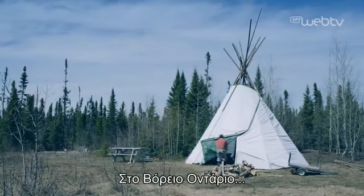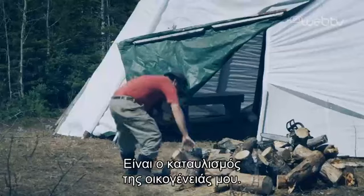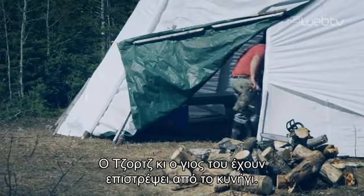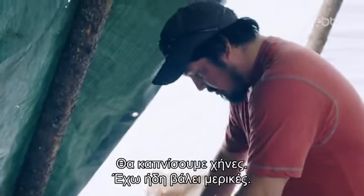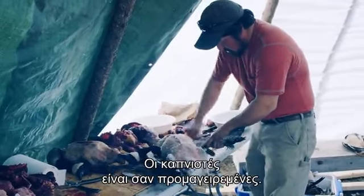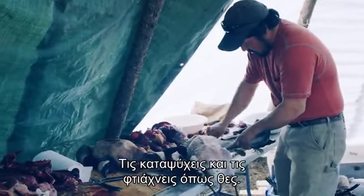In northern Ontario, this is our family camp here. George and his son have returned to their camp from their hunt. We're gonna smoke some geese. I already got some up there. When you smoke them, it's already pre-cooked, right? If you freeze them, just gotta boil it or throw it in the oven.